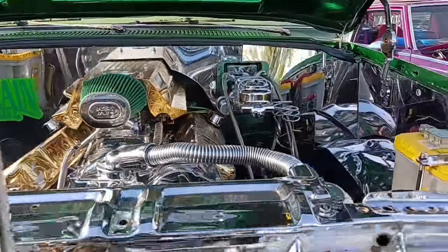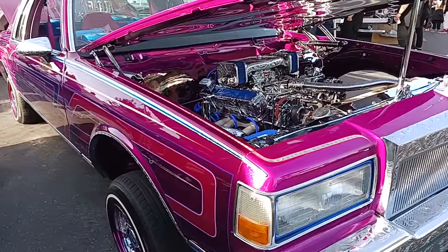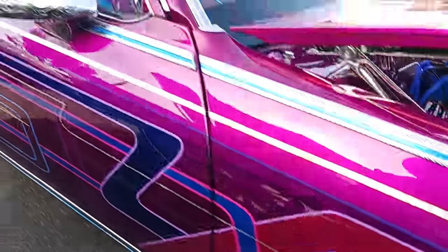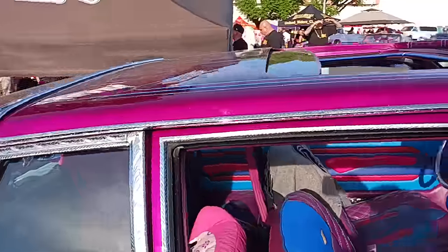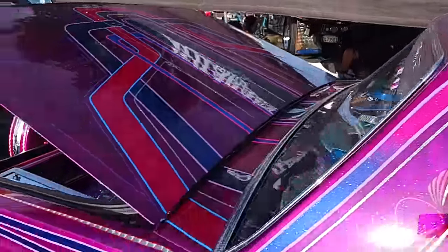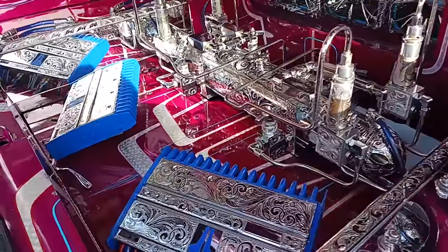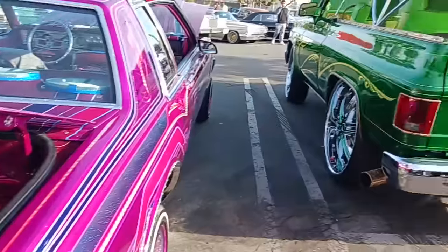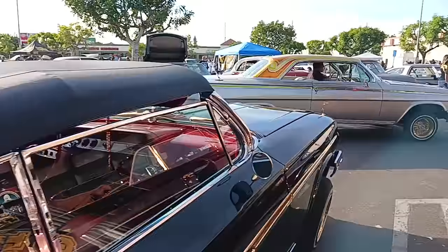Well, I went this side, but I should continue on the other side. Man, this is gorgeous. Look at that color combination. See? I'm gonna get in the trunk real quick. Look at that detail. Nice. See?